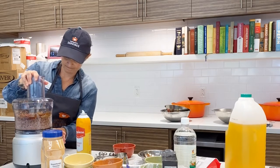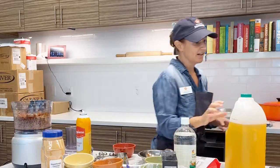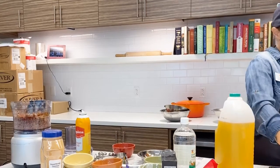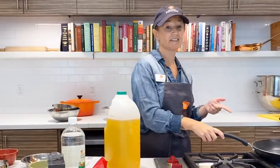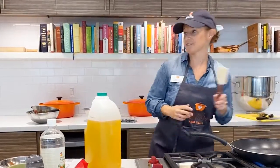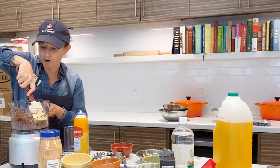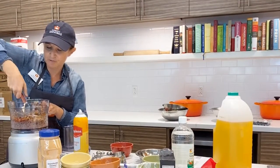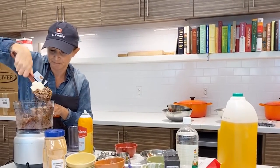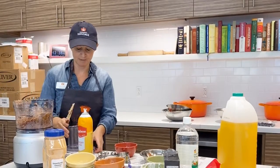I just need to give it a little stir. And while I do that, I'm also going to get my pan going. So I'm just going to get a non-stick skillet going on the stove. And I'm just going to give this a little stir to make sure everything is nice and even. So you don't want to end up with a total paste. So you want things to be pretty cohesive, but not like baby food paste. So probably just a couple more seconds.